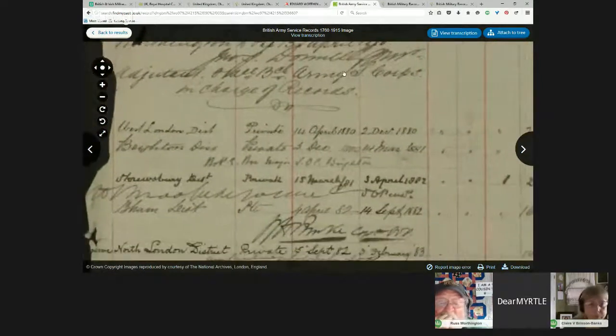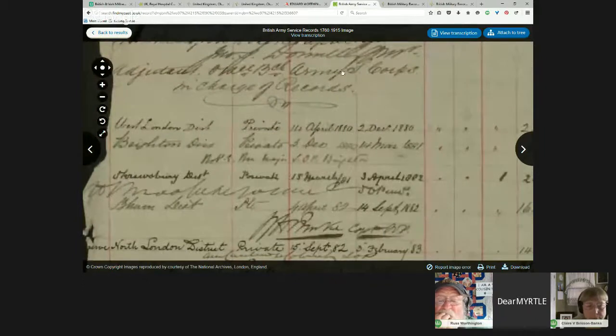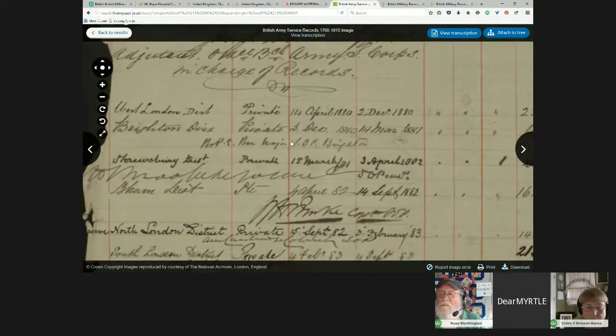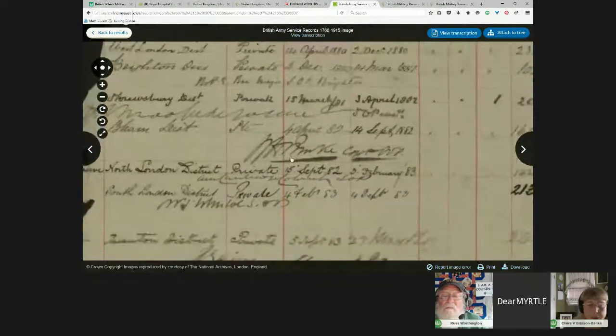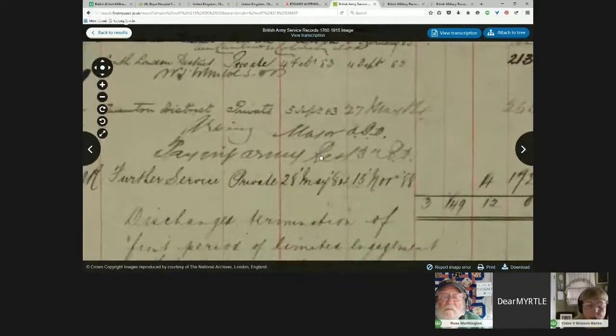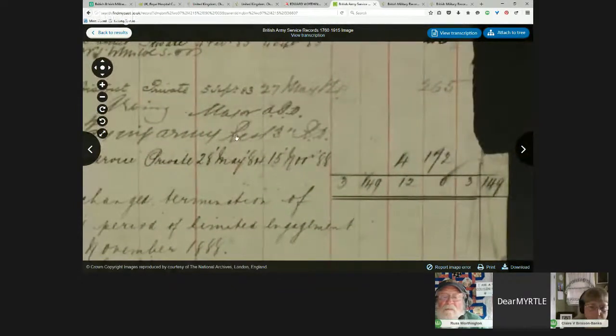Wow. So here in the U.S. we have enlistment papers, but the pay things are in the Department of Treasury records, a completely different record group. So the way this is filed in Great Britain or in England is different. Okay, 14th of April. He was a private through most of his career. That shows his rank, and whether he got any higher or whatever.